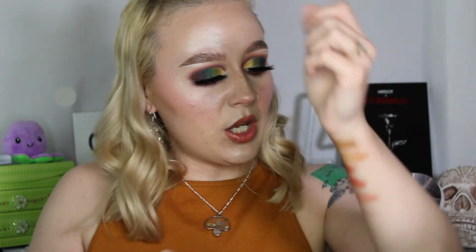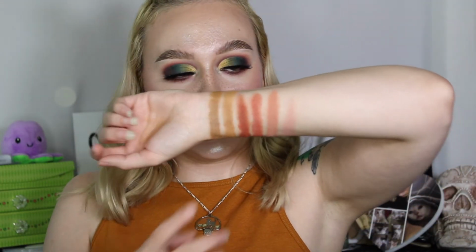Okay, so this is more of a lighter pink than Old Growth. Old Growth is more of a cooler, more nude pink, whereas the shade from the Hot Topic palette is a lighter, almost more baby pink, not as nude of a pink, I do not believe.